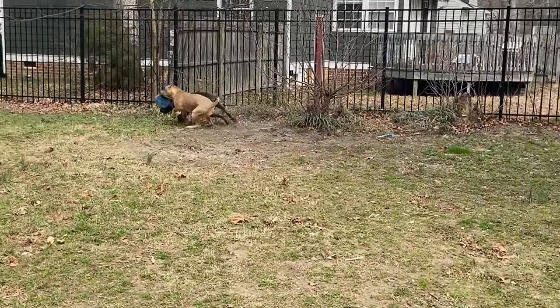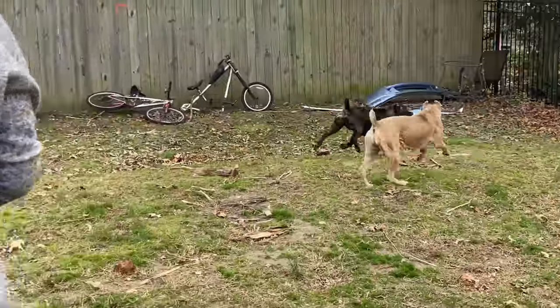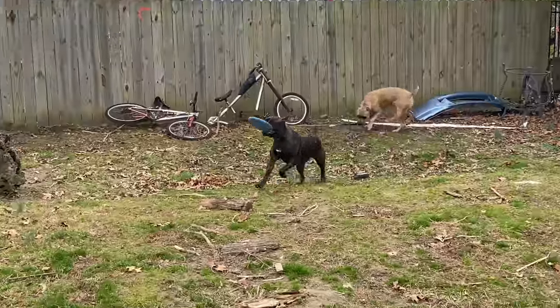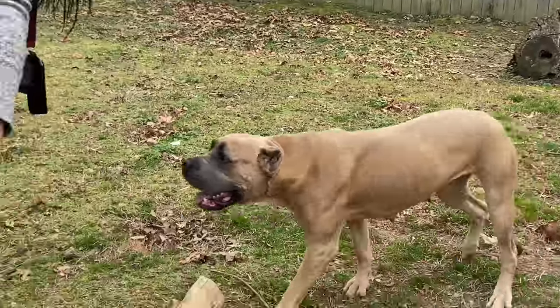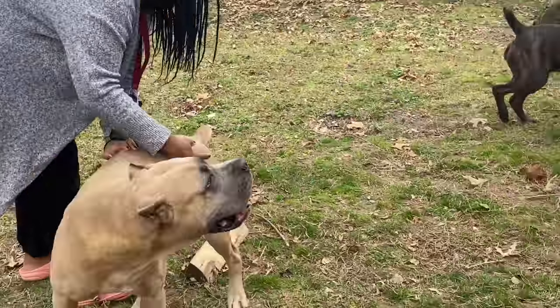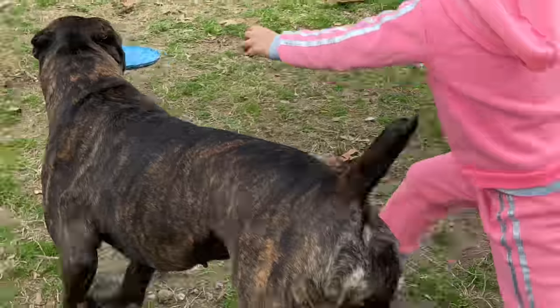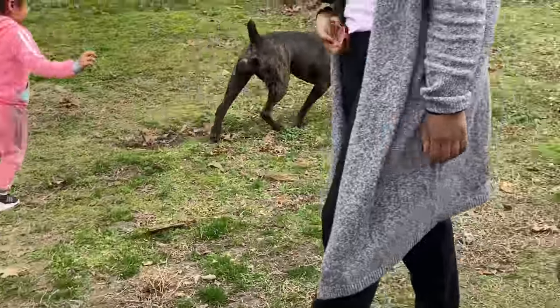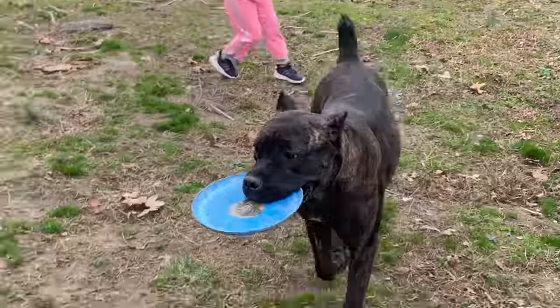Ooh, wow. Who got it? Her mom got it. Oh, she stole it. I've never seen that. Katana, ruthless. What happened? You had it. That's ruthless. She stole it. It's like Cane Corso football with the frisbee. Throw it again, and now she prances around with it.